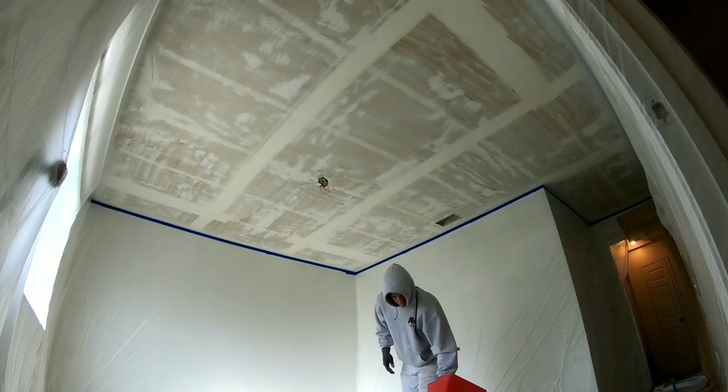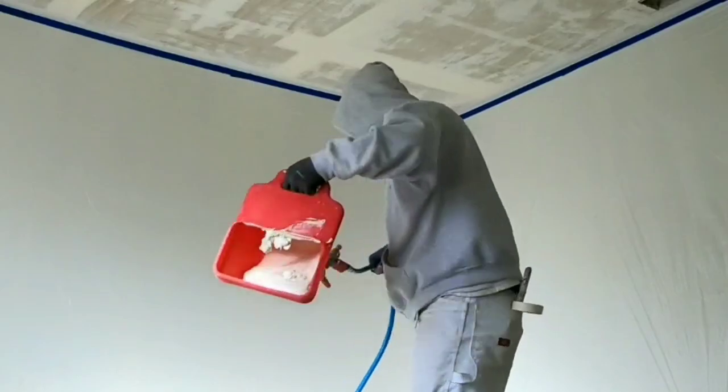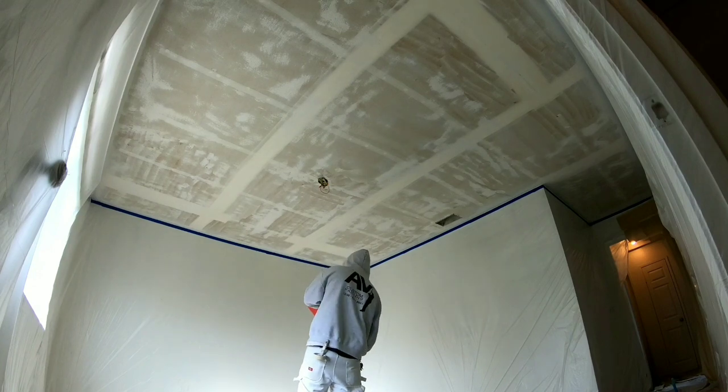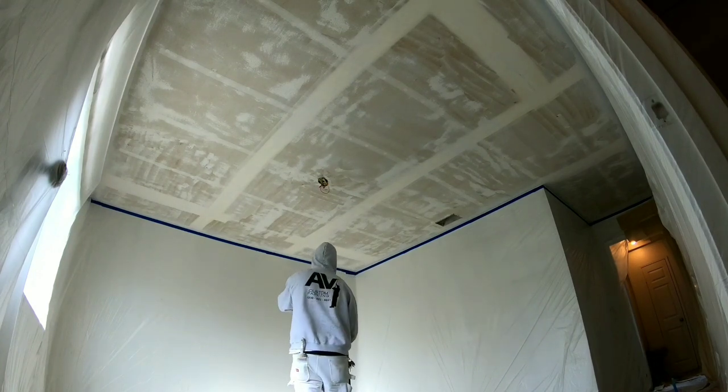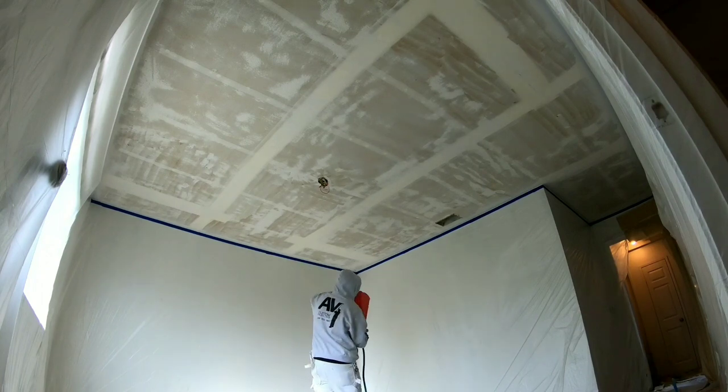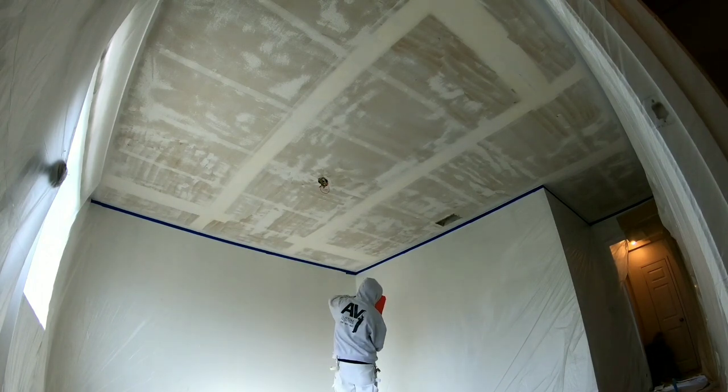Let's go. So I don't do a lot of texturing, but when I do texturing, I like to use topping mud, and I make it real thin. See, a little too thin on this day here, but I made a big old mess. It just spilled right out. So be careful. I had to obviously clean it all up. I wanted to try to save as much as I can, because you know, materials are expensive.